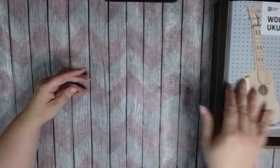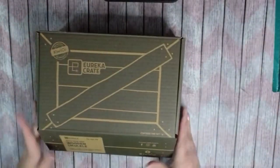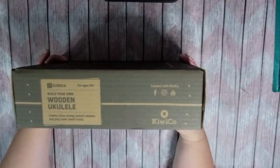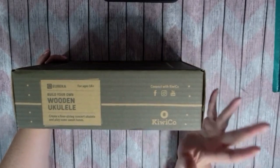All right. So, yeah, I really think these will be very fun for her to do. Again, this is the Build Your Own Wooden Ukulele, ages 14 and up, from the Eureka Crate. These are all from KiwiCo.